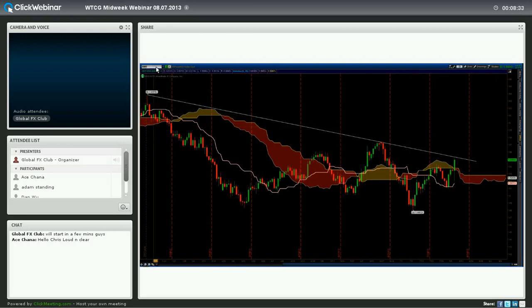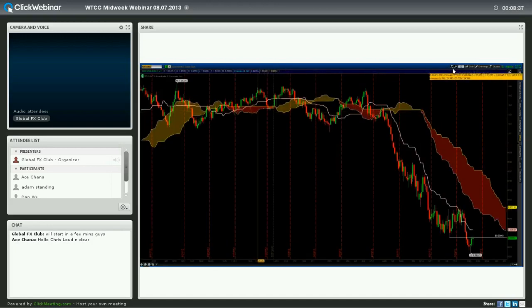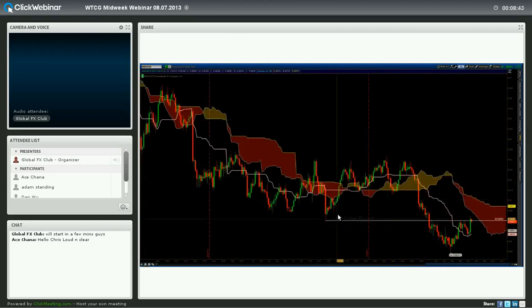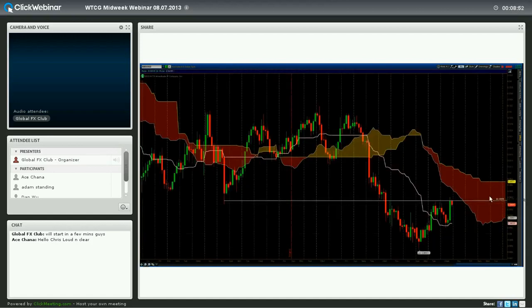Let's take a look at Aussie. Interesting with Aussie. If you take a look at it, I like it for shorts, and I like it at 0.9. I might want to take this short, honestly. Not 1.9, I'm sorry, at 0.9.